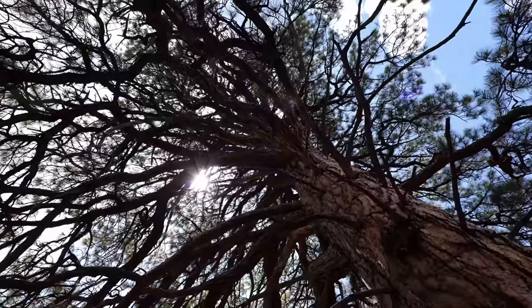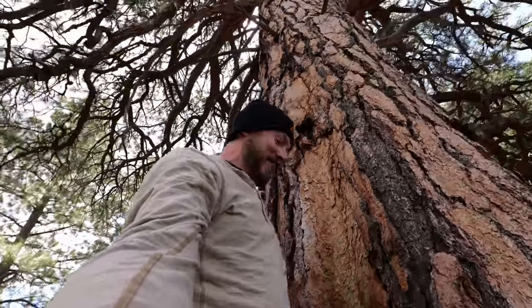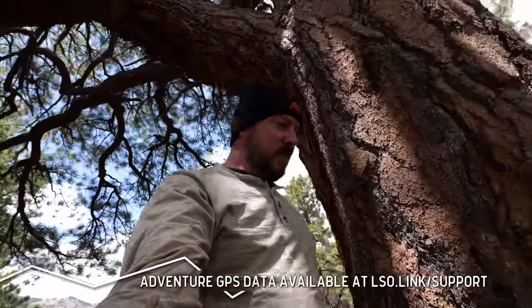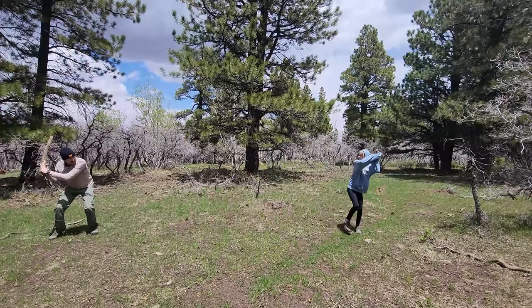This might be the biggest pine tree I've seen in a very long time. Oh my gosh, that is huge. Every bit of like 42, 44 inch diameter, maybe more. We used to have big ones like that back in Tennessee, especially the white pines before the pine beetles completely took them out. That's a monster.